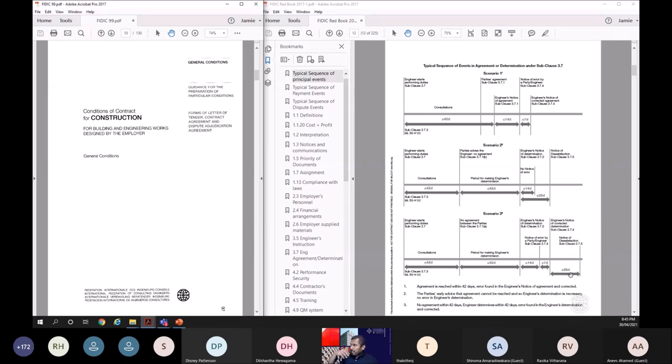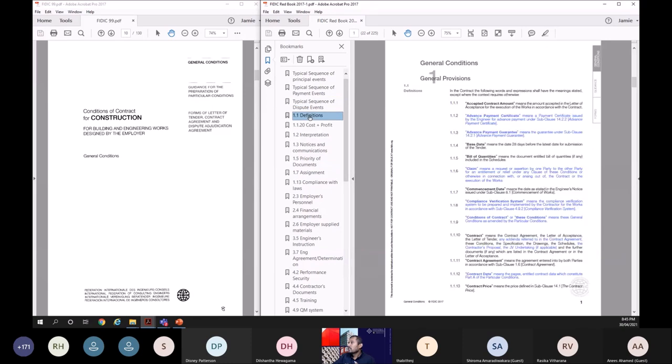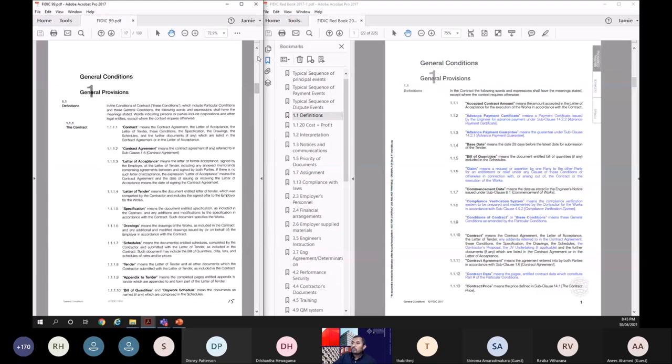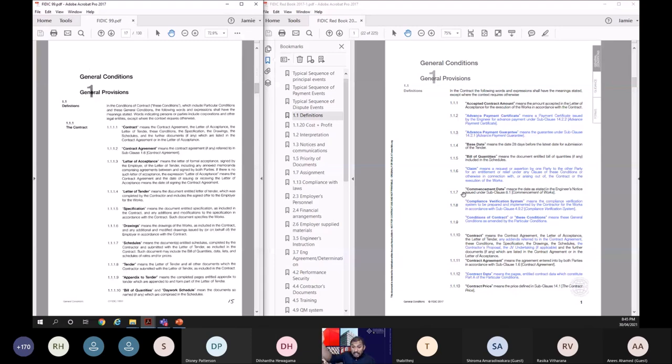Now I managed to, I think, explain to you clause three, basically the engineer's determination, from this sequence of events. That's why I went through that in detail so that it's easy for us to understand clause three. Right. Now we come to clause one, definitions. So I'll take Fidic 99 also into my left-hand side. Now in Fidic 99, if you remember, the general provisions or the definitions were classified under the contract, parties and persons, dates, likewise. Now in 2017, it is in alphabetical order. They have not categorized them or grouped them together. Yeah. So it's in alphabetical order.